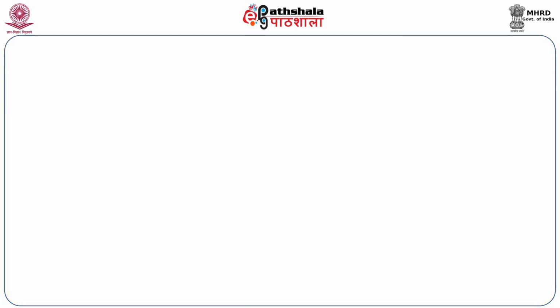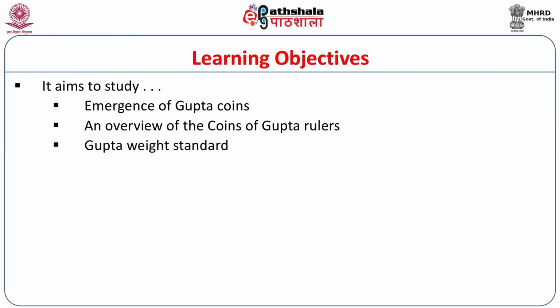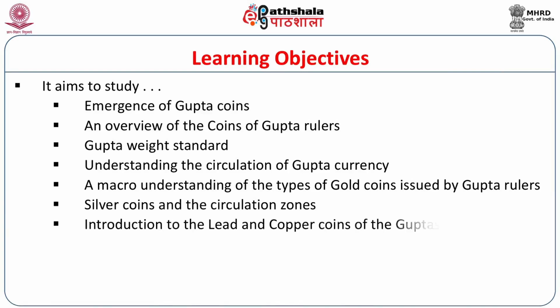The Guptas are a major power of northern India who started ruling in the 4th century CE, and they issued a lot of coins, mainly in gold. So the learning objectives of this class are the emergence of the Gupta coins, an overview of the coins of the Gupta rulers, the Gupta weight standard, understanding the circulation of Gupta currency, a macro understanding of the types of Gupta coins, silver coins and the circulation zones, and an introduction to lead and the copper coins of the Guptas.